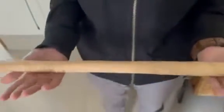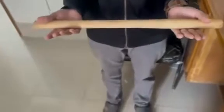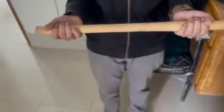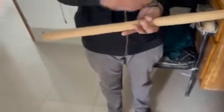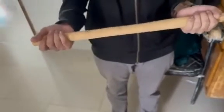Ruler. This is a moderately heavy blunt weapon. It has a cylindrical body and two blunt edges. So this is a ruler.